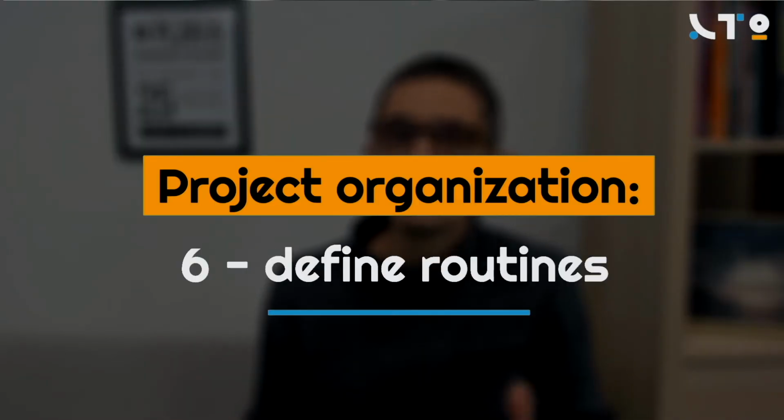Now the next one to improve your work organization is to define and use routines. There is a certain part of what we do on a daily basis that is achieved by automation. It's like driving or walking. It's hard in the beginning and then it becomes a habit. So create habits to allow you and your team to do things automatically. That's how we can increase our efficiency. Define both your personal routines as well as your team routines.